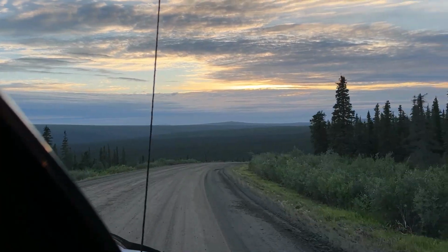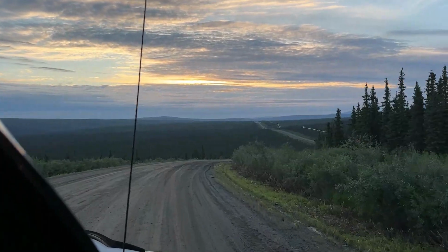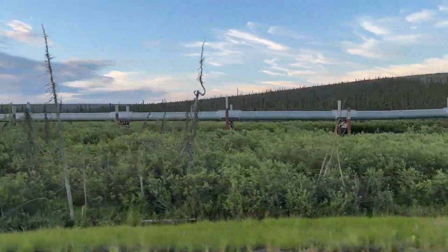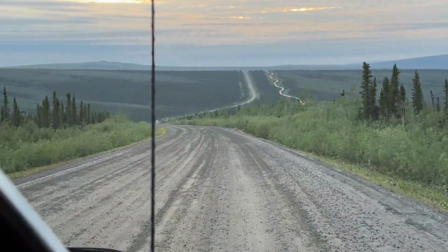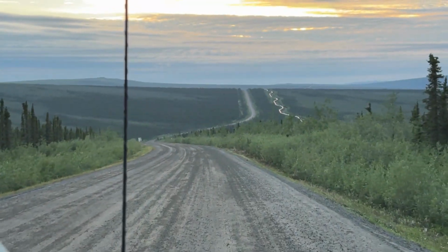As we drove the Dalton Highway, we saw the Alaska pipeline along the way. It weaves through the landscape alongside you, getting closer to you, farther away, sometimes crossing under you, going underground, then reappearing again. It's a constant along this desolate and lonely highway, like an old friend.